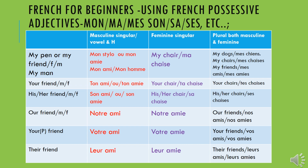I have explained them one by one. If you follow them one by one, you will see you'll be able to introduce yourself, because you will have learned this thing step by step. And once you do them step by step, you will see that French is going to be much simpler for you. Now let's come to our friend.